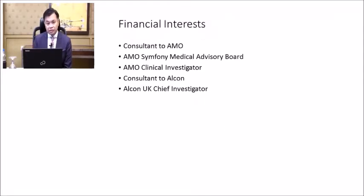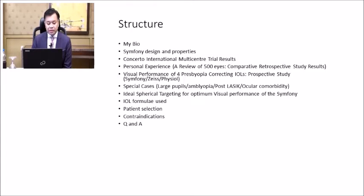So this will be the general structure of the talk today. We'll go through my bio, the design of the Symphony and its properties, some of the evidence base for some of my recommendations, the use of the Symphony in special cases, some tips to achieve the best results in terms of spherical targeting, IOL formula and patient selection, and my own list of contraindications. And then there will be an opportunity to answer some questions after.